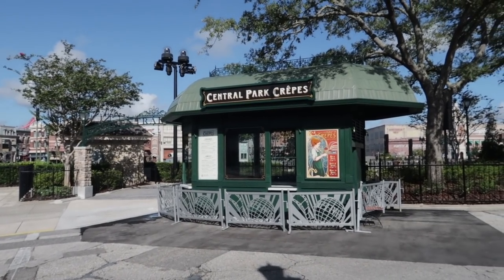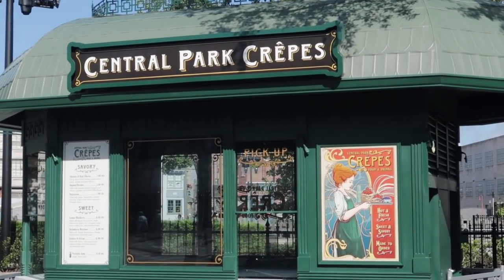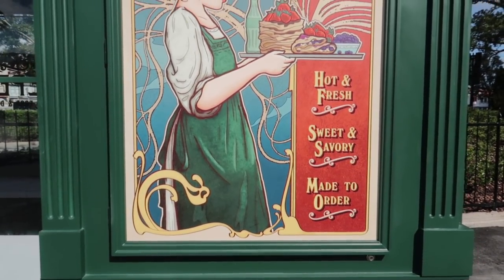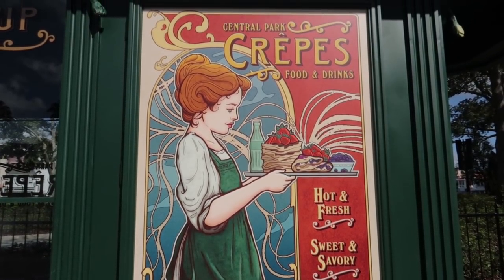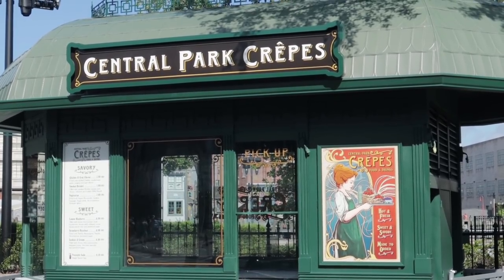And here's another new structure very near Central Park. It is actually Central Park Crepes. It's not open yet. It's soon to be open though. And let's go check out the menu. This little crepe stand very much I think a spot Nikki would love to hit up sometimes. In particular, I know she would like this chicken and goat cheese for $7.99.